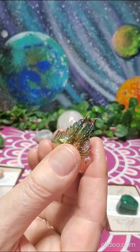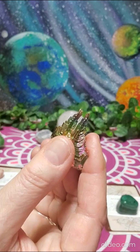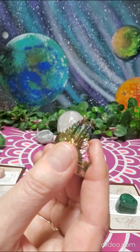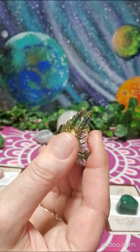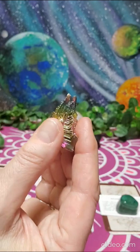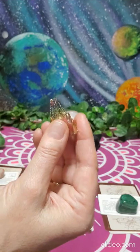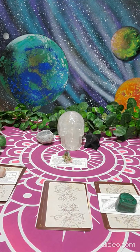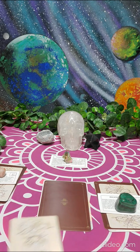It can also assist with opening and balancing these chakras: crown, root, soul star, stellar gateway, and Gaia gateway. It is an excellent tool to help your body adjust to higher vibrational energies or frequencies. And it's really pretty. So we're just going to set that right there. And let's get to your reading for stack number 2. The first card is from the Spirit Song Tarot deck.